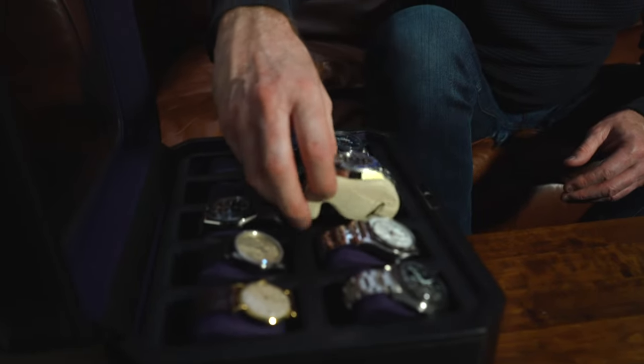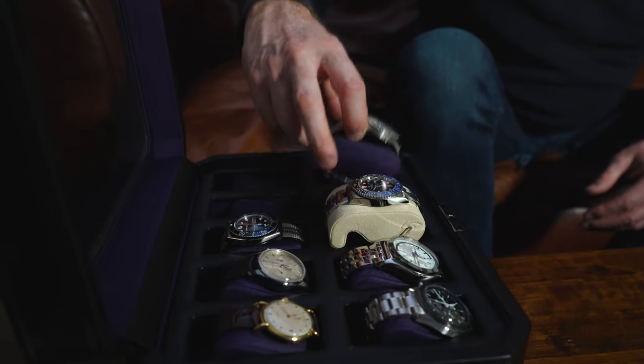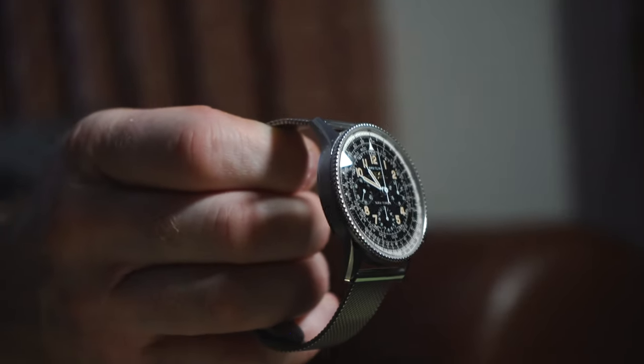Okay, so moving on to my next Breitling. I only have two Breitlings in the collection, and this is my last purchase. So this is the Breitling Navitimer 806. This is the recreation 806. This is a beautiful watch, and this is limited in numbers too.